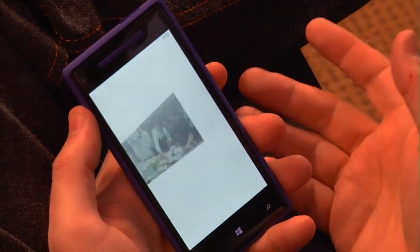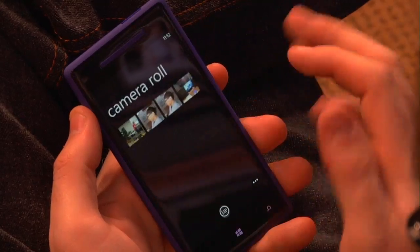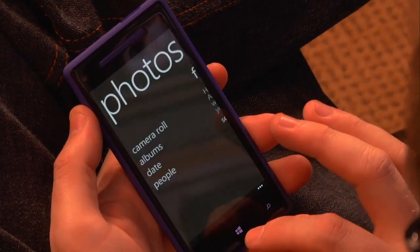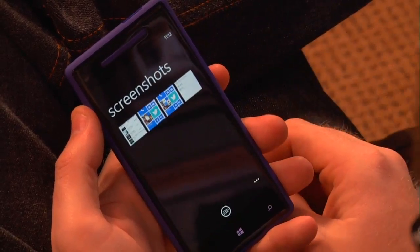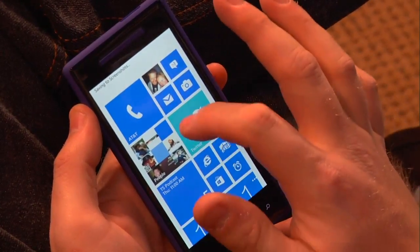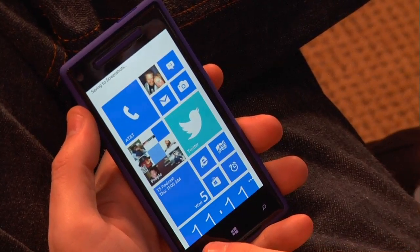I'll show you my Photos app. It just pops up right here in my camera roll. Or not. Is there a screenshots roll? Albums. Here we go. And there you go. Screenshots. Boom. I just took some screenshots. You just saw that screenshot get taken. That's the second one, because it said saving the screenshots.